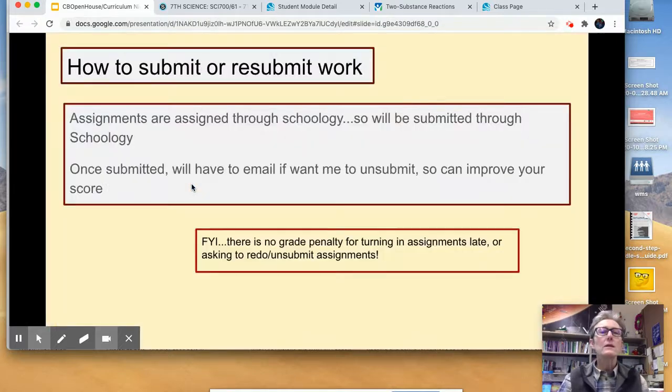Now, the next thing, if they submit work or how to resubmit work. All of the assignments will be through Schoology. All the kids know how to submit that. There's a button that says submit. They just submit it when they're ready. Once submitted, if they score poorly on it, they'll have to email me and ask me to unsubmit it so they can improve it if they want to, which would be great.